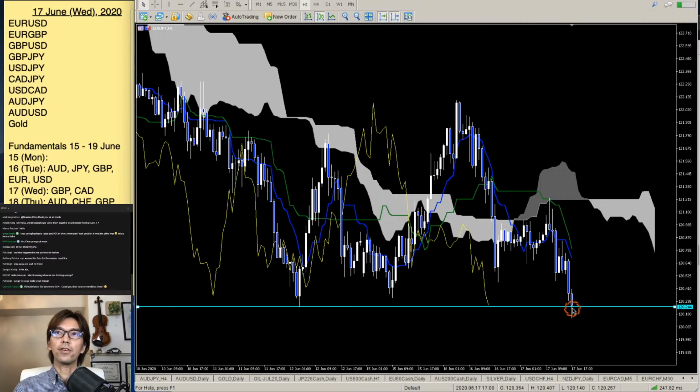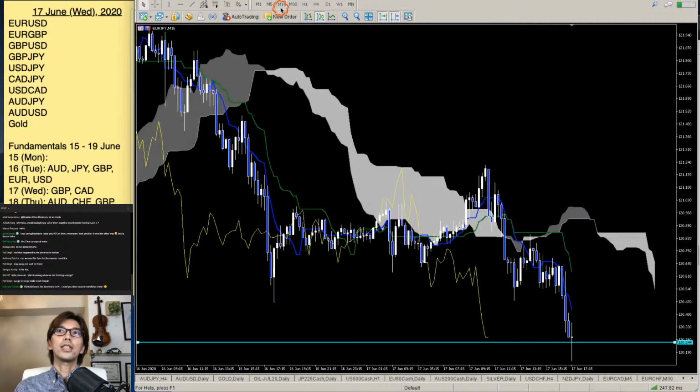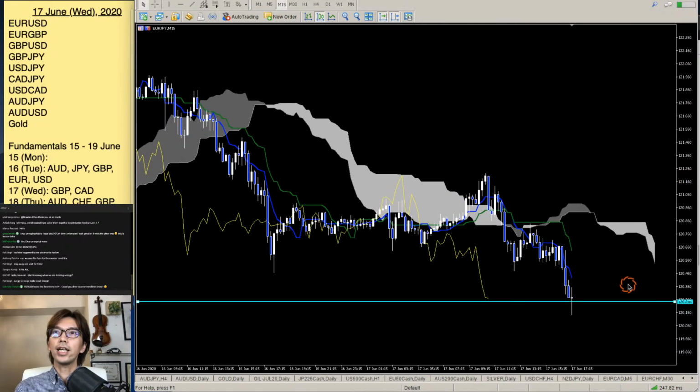I will just wait for the candle close of this one, and if the close price ends up below this level, 120.244, then I will start to look for the sell chance in even smaller time frames. So let's take a look at the 15. Yeah, the 15 currently looks like a doji candlestick, so this is where we have to be very careful.